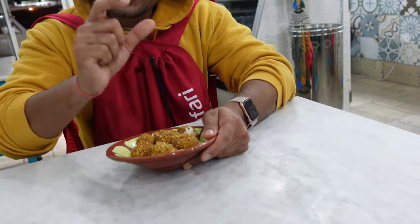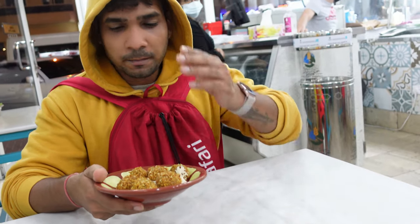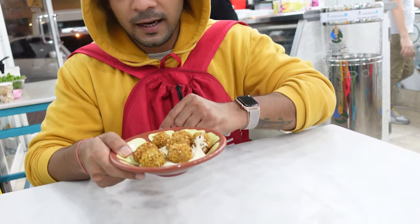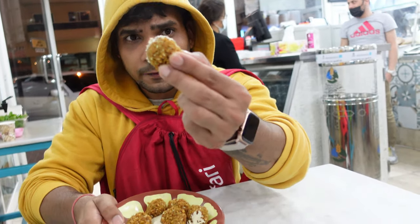And one more thing I'll tell you before I start. Outside they have mentioned, if you don't have money to buy the food, you get it free. So if you don't have money, you can get it for free here, and I really appreciate this from them. God bless them. So now let's try this falafel here. Foul W Hummus falafel.